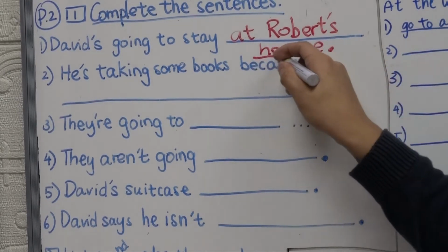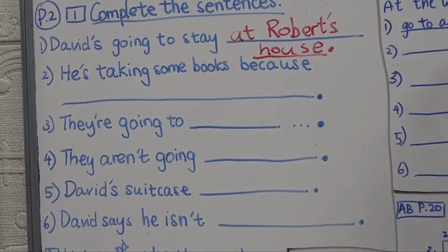So I wrote it down like this, but you have to write down continuously, in one line. So at Robert's house, he is staying at Robert's house. David's going to stay at Robert's house. Full stop.